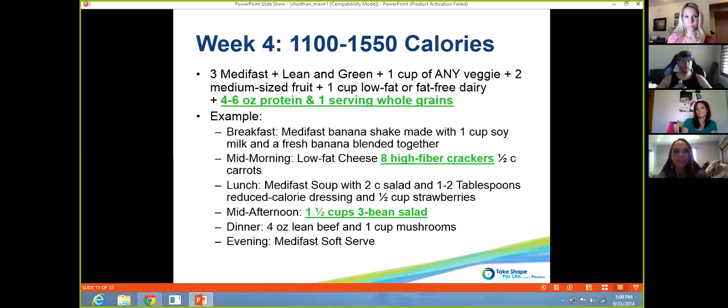So they still have their cup of veggies, their 2 fruits, their cup of low-fat dairy, their serving of whole grains, and extra protein. And as you can see, this takes a lot more thought than just the 5 meal replacements and the lean and green. So this is where you can really help them with ideas of how to make that easy. And I love these sample meal plans that we have that we can give them. And those are on the healthtips.com page also.